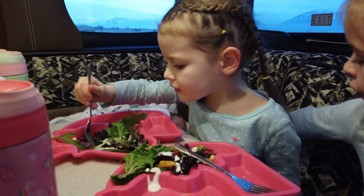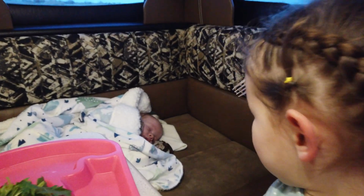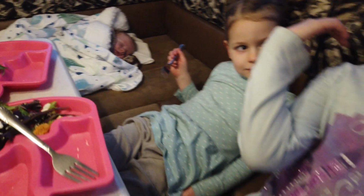It's looking good, though. Hey, Clara, what's James doing? Giving her flowers. Is he asleep? Yeah, and he's giving her flowers. He keeps going like this.